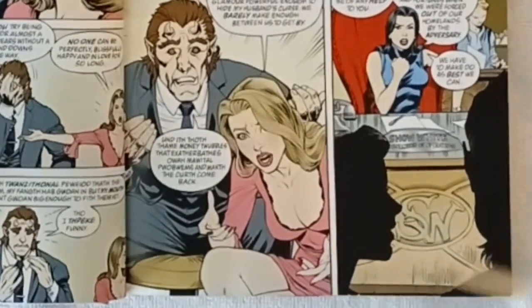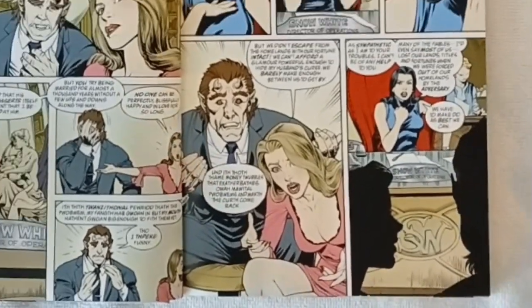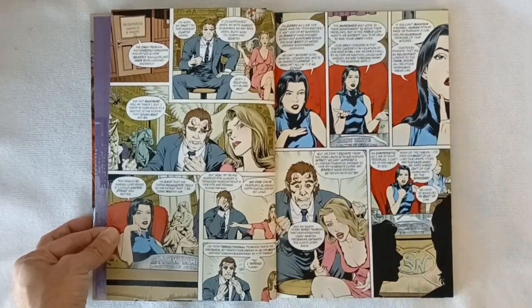It doesn't look superhero-ish with muscles and stuff. It looks like a real body. So does hers to an extent. But this particular panel really stood out to me. I was like, hey, that looks like they almost traced a real picture.